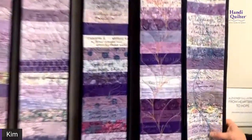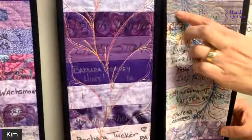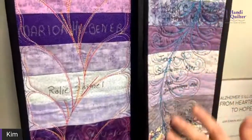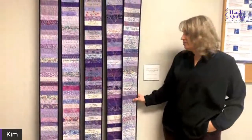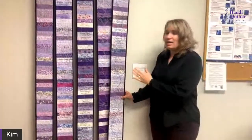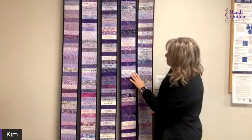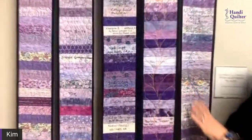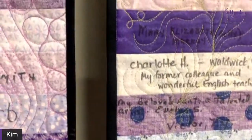These ones were actually for an Alzheimer's illustrated from Heartbreak to Hope. It was Ami Sims and volunteers who made these, and each one of these strips has signatures of people who donated. And it's in memory of all these people. I believe that most of the people who are written on here either have family members who were affected by Alzheimer's, or the name of the person who was affected by Alzheimer's is on here. And you can see that we bought a few of these strips in here as a reminder. They're really pretty. Some beautiful quilting on them. Very simple, but very impactful.